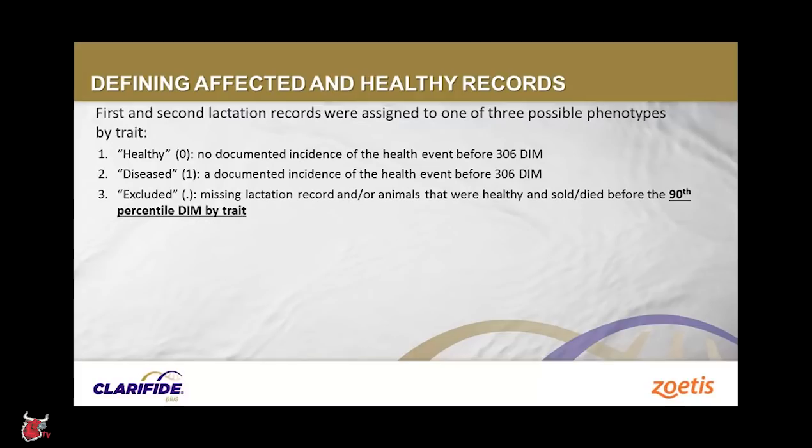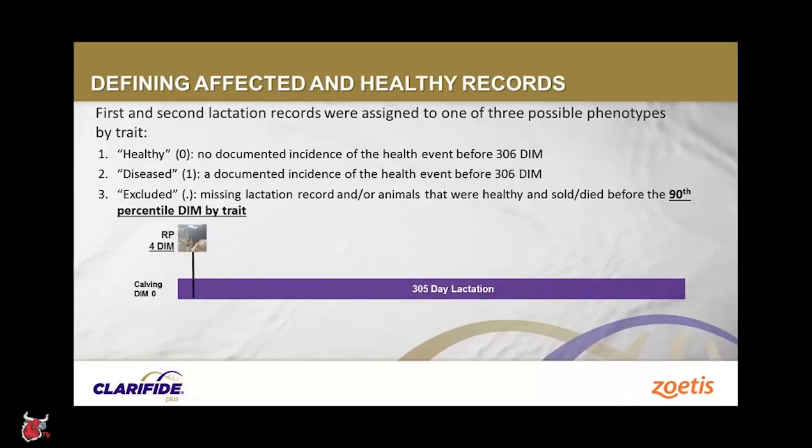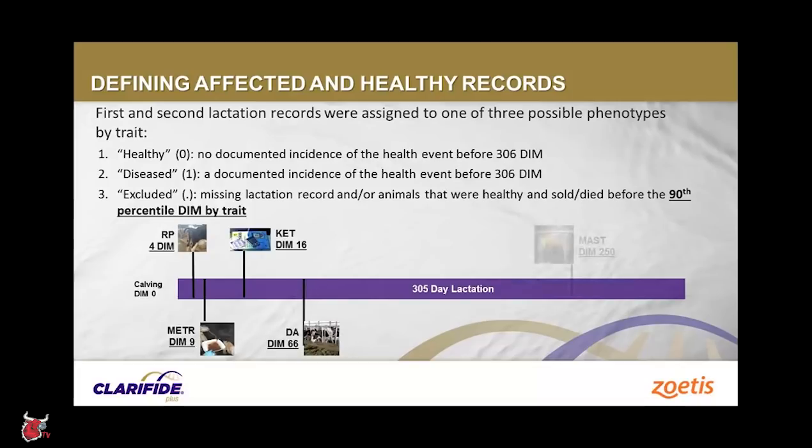How we define what is healthy and affected is a key consideration. We have multiple records per animal here, so we're maintaining each lactation record separately. A healthy record is an instance where the management team did not record the animal as having experienced that health event for that lactation. A diseased animal is the opposite: the management team said, yeah, she's had an RP, yeah, that's a case of mastitis, that's a case of metritis.